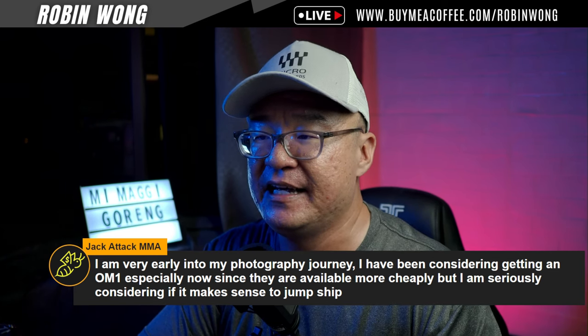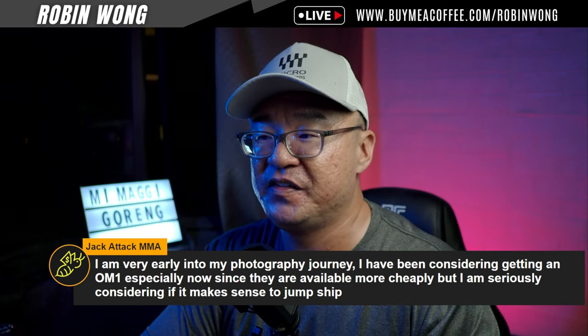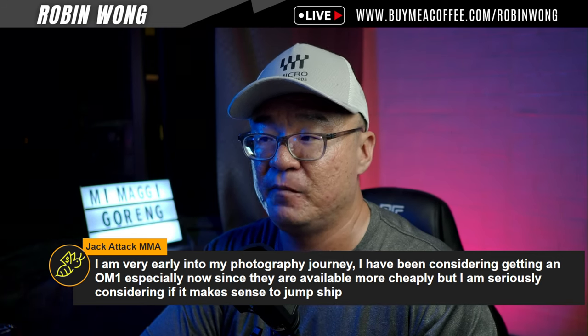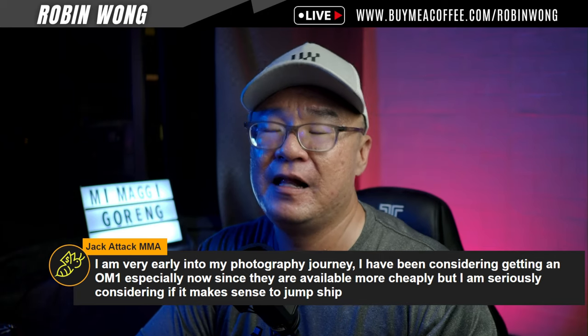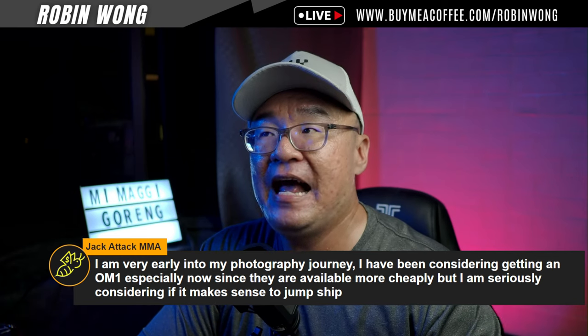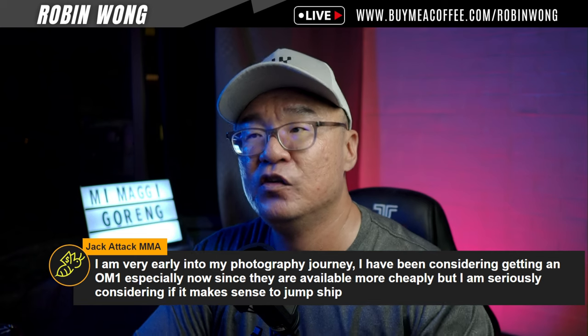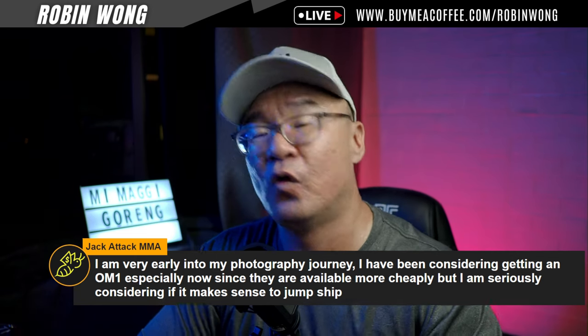I've been considering getting an OM-1, especially now since they are available more cheaply, but I'm seriously considering if it makes sense to jump ship. What are you jumping from? I always say that use what you have. You don't have to change systems. You don't have to upgrade. You don't have to jump ship. Use what you have. Whatever you have is more than good enough.